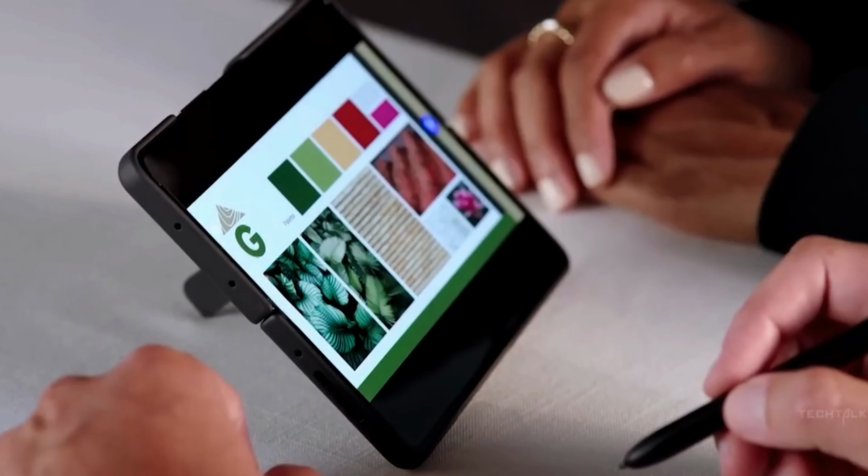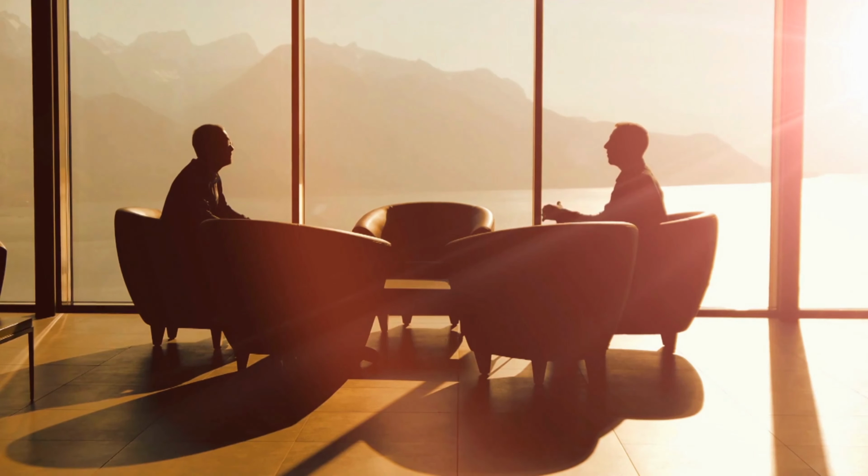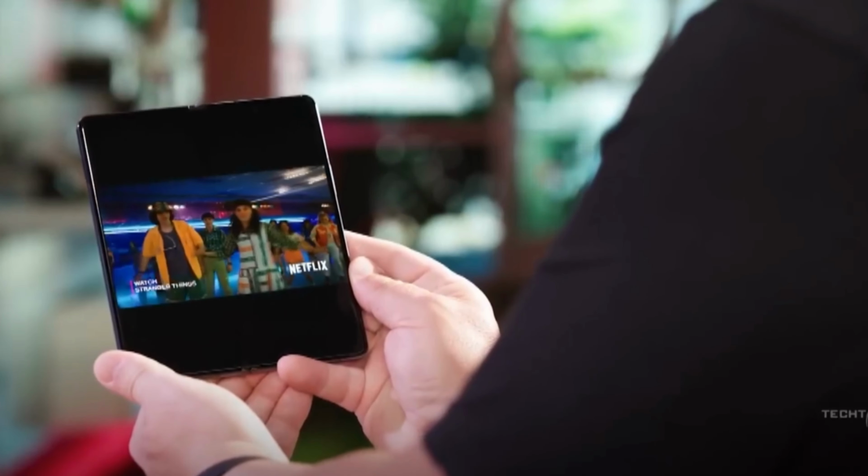One major change was a broader cover display. Interestingly, it bore a resemblance to Oppo's Find N2, possibly suggesting a common design base shared between the two BBK siblings, with OnePlus adding its unique touches.